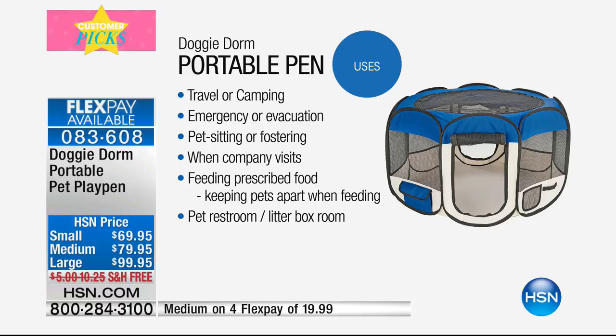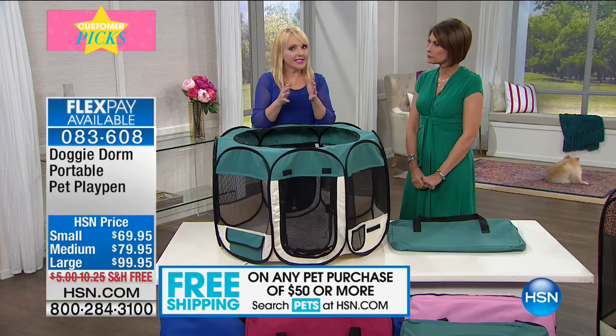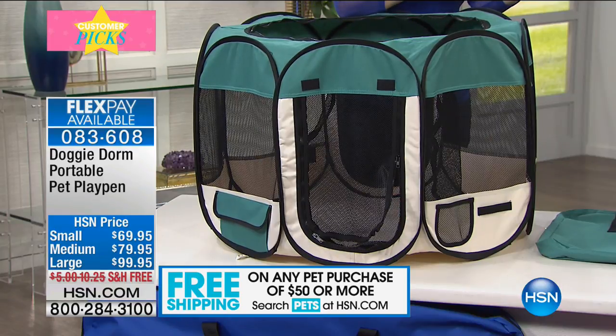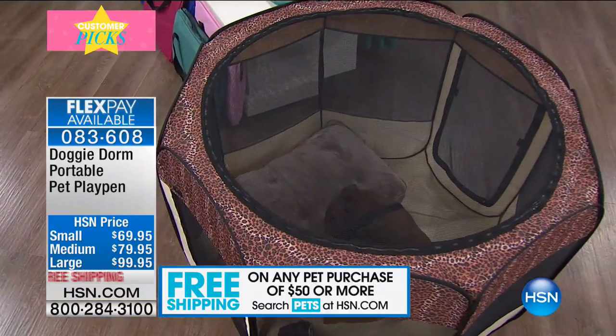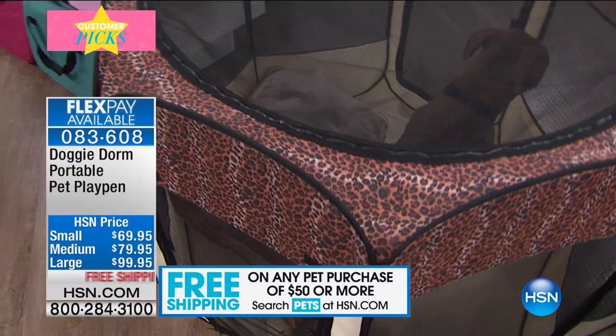For whelping, if you're expecting puppies or kittens, if you're traveling or camping, emergency or evacuation, take your pet with you. This will fold up right behind your car seat. It's kind of like a built-in pet sitter. And also, if you feed your pet prescription food or have to administer medicine, or maybe you have a food aggressive pet. I have a little tiny one, little Izzy. She's teeny, teeny, teeny. She eats in the doggy dorm because then I don't have to worry about the other dogs bullying her, because I don't want to feed them at different times. And she also has prescription food. So that way I don't have to worry. I know what's going in and what's coming out.